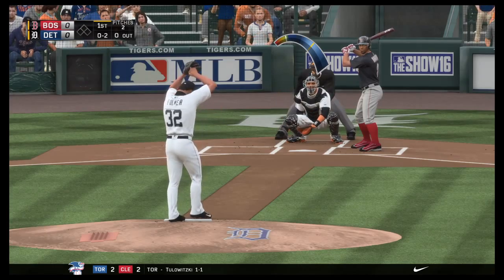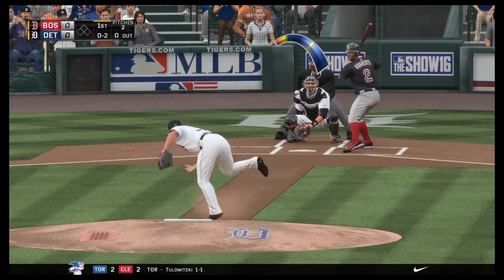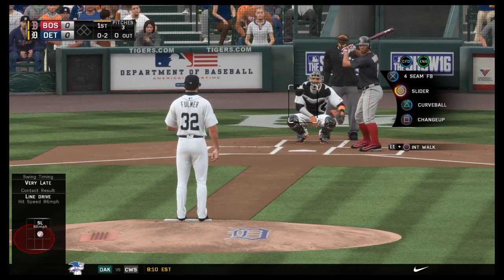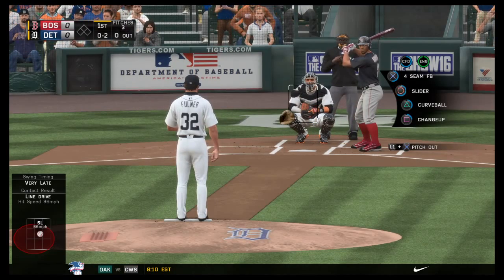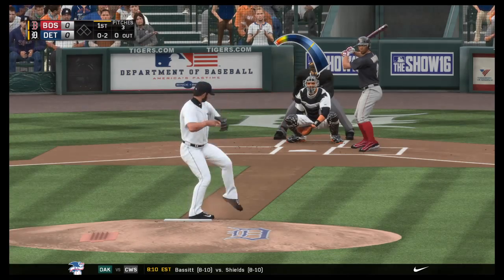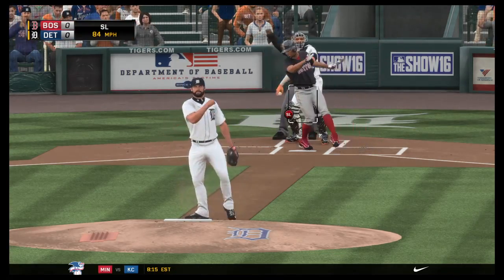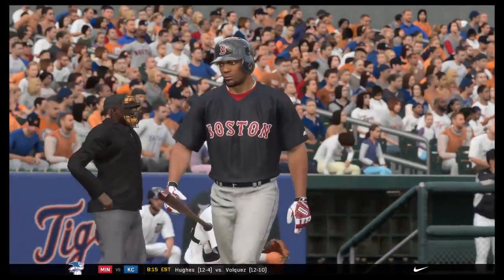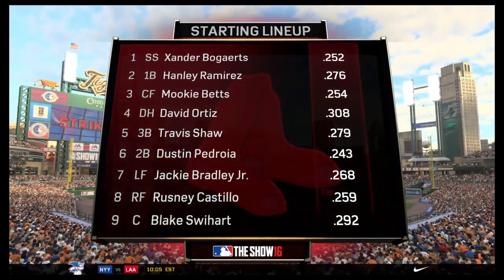The windup and the 0-2 pitch. Can't quite get around in time to keep it fair, and it remains 0-2. Now a swing and a miss on the slider as the leadoff man is set down on strikes to open up the ball game. With that, here's a look at John Farrell's Boston Red Sox.